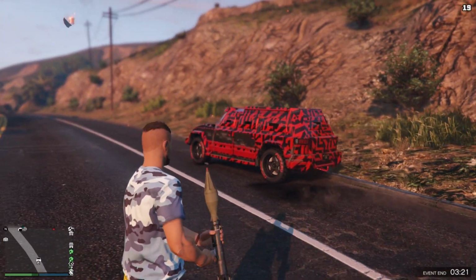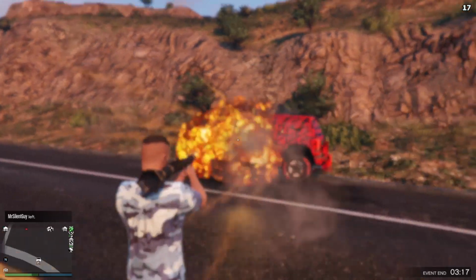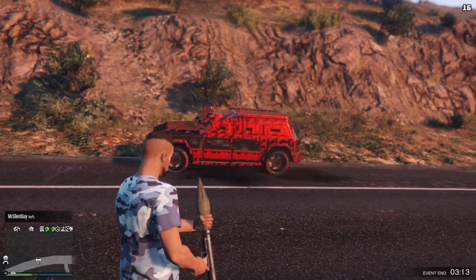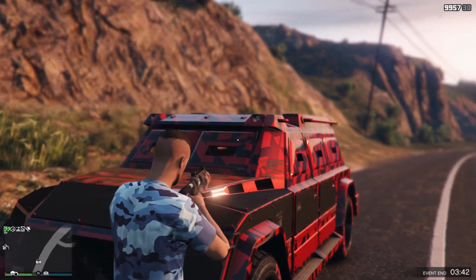And as a lot of you guys already know, of course, the Night Shark is also very good when it comes to armor. So over here I tested it out with an RPG. It was 5 rockets, just to give you guys a reference, 27 missiles from an Oppressor Mark II that the Night Shark can take. So that's a lot of damage, a lot of explosive damage that it can take.